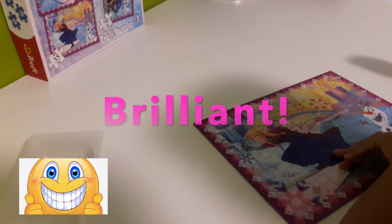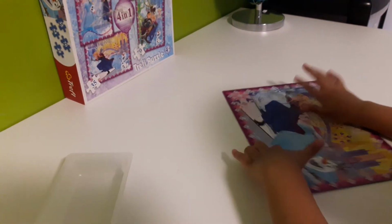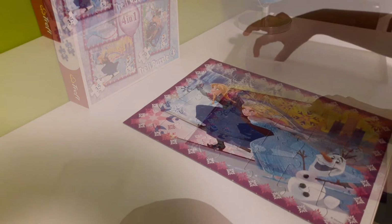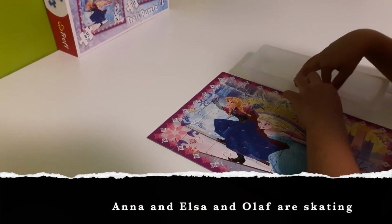Wow, brilliant. What is the picture? It's about Elsa and Anna and Olaf, the funny one. What are they doing? Skating. Good. And here, it needs to say, in here, Anna and Elsa and Olaf are skating.